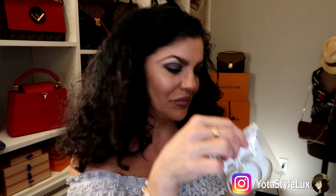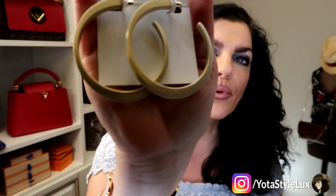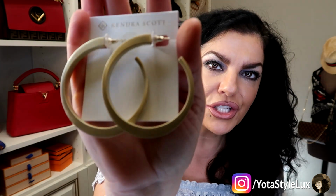And are you guys surprised? They are hoops. The thing about these, they're shaped a little bit different. If I can get them out of this bag, I will show them to you. But they're shaped a little different, and that's what got my attention. They're kind of that brushed, kind of aged gold hardware look.